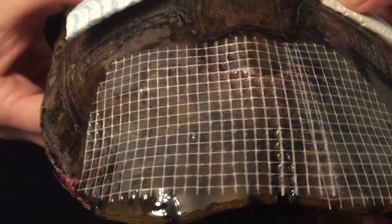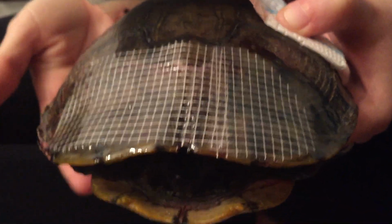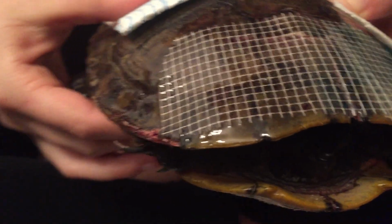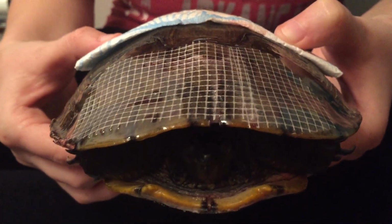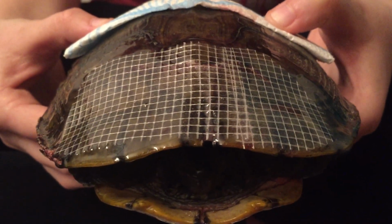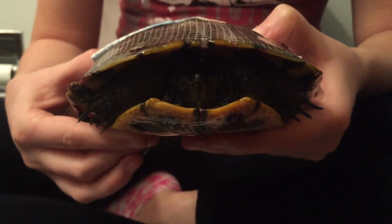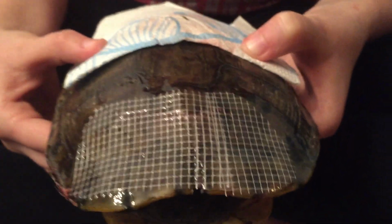Got the cracks filled in, and he definitely got some antibacterial stuff on him. We're gonna let this dry, and then that's it for the night. We're gonna tackle the rest underneath here probably tomorrow. But right now he's a nice glossy shell, and it should help protect him if everything goes good and he doesn't get any infection. Hopefully when we release him, he'll be stronger and a lot better. He's got one eye open, so that's a good sign.